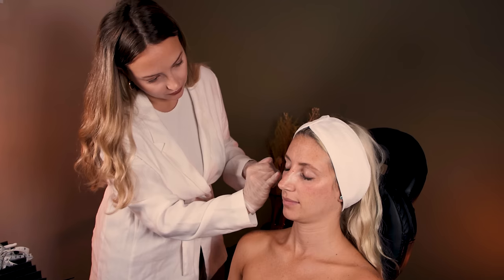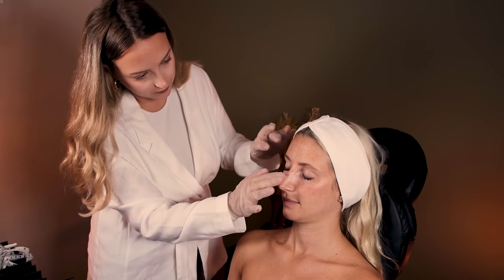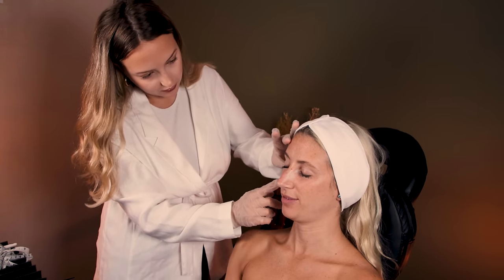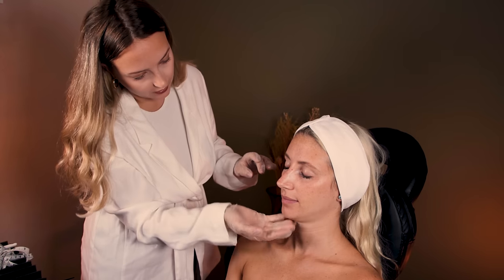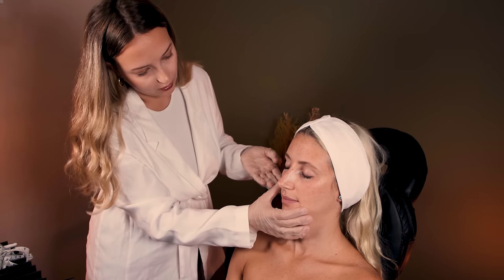Some pigmentation on the cheeks. Is it sore on the nose? No, it's okay. Yeah, okay. I think it's just a bit red from the sun. Yeah. Okay. Skin is actually quite plump.